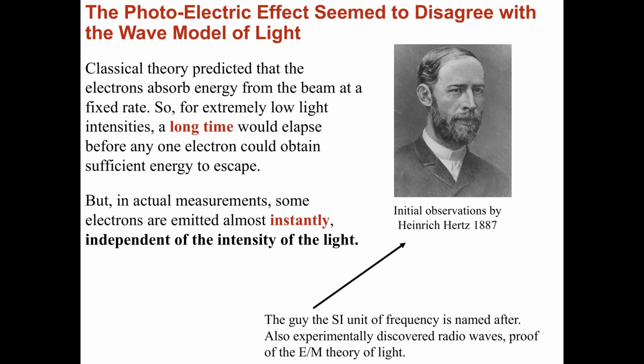So again, last thing there, as I mentioned, obviously this guy also did a lot of other things. In particular, he discovered radio waves, which was really proof that light was an electromagnetic wave. Discovering light that we couldn't see at a different frequency was key to that. So this guy was important in many other ways as well. But let's see what he saw in this experiment.